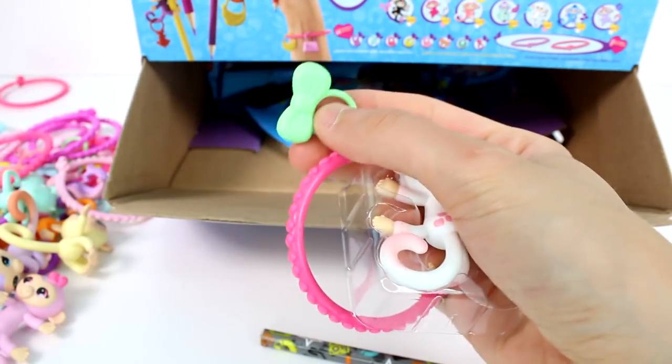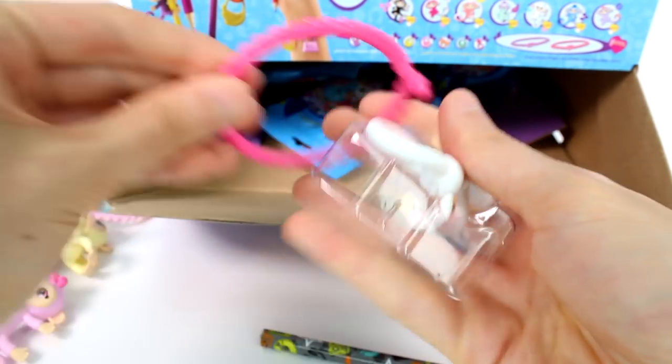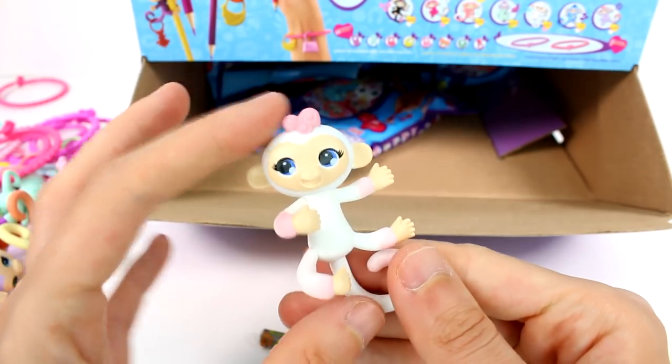Okay, next one. Aw, man, it was white. I thought it was the unicorn. I almost freaked out. Okay, we have the little bow charm. We have the hot pink heart bracelet. And then we have this one. She's so cute. This kind of looks like a bow.